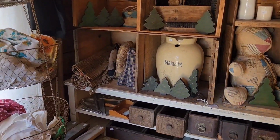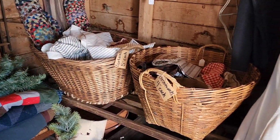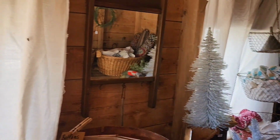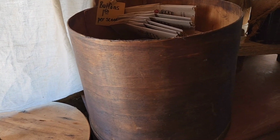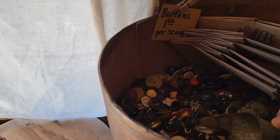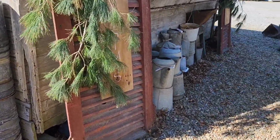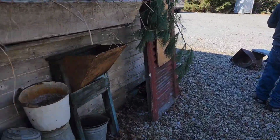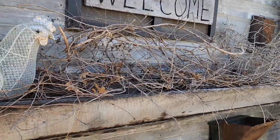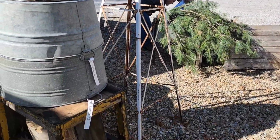So this is clearly a little room or a shop with the sewing theme, with the sewing drawers and some fabrics and dish towels, clothespins. Looks like an old cheese box. And you buy these by the scoop. It's $1.50 a scoop. It's just a fun shop. Love that old barn vent, painted barn vent. Definitely thinking about that windmill.